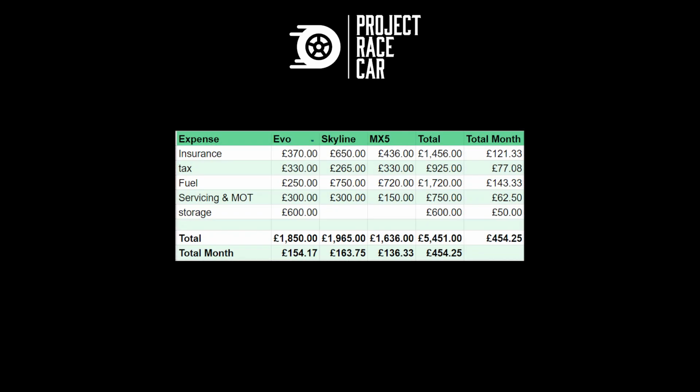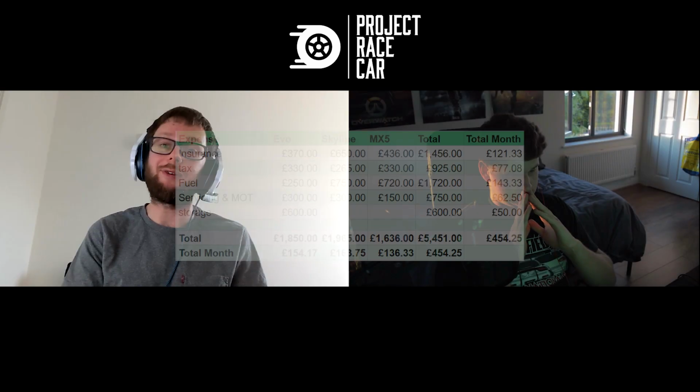So the figures that you're seeing on the screen are relative to me, but it's completely relative to whatever your situation is. But I'm fortunate enough to be in a position where I can afford to run all of these cars anyway, but I don't think the insurance figures are actually that bad for the type of car that they are, and obviously they're all modified. The MX-5 is modified as well, so that's on a modified insurance policy, which just came down by about £200.